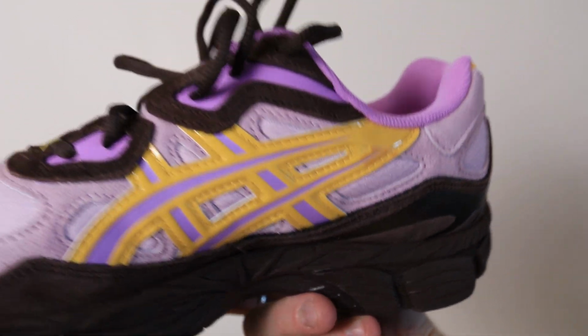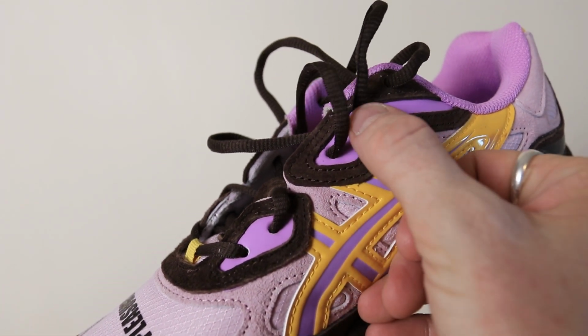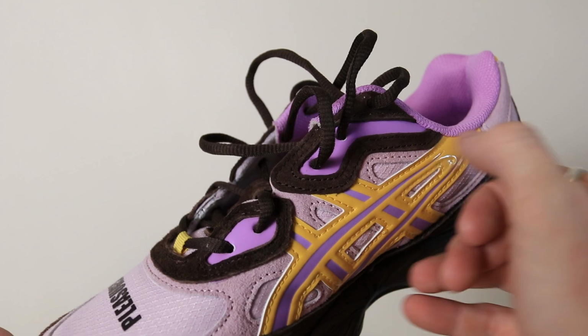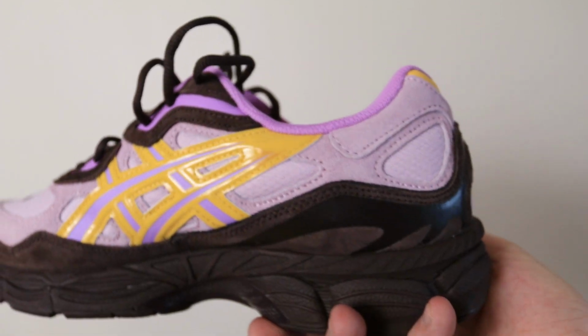That same shade is also around the eyelets here, and you can also see that exact same shade on the laces. So the brown on this shoe is not all the same color, it's not all the same material, but they're definitely continuing that brown color palette throughout, which is really, really nice.